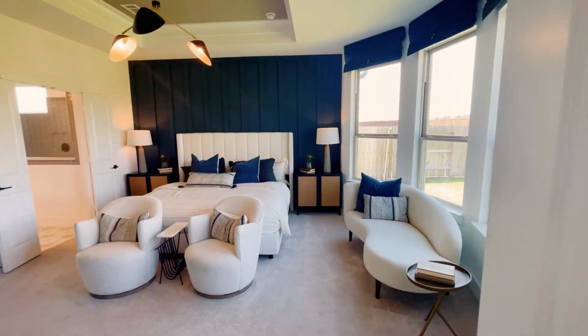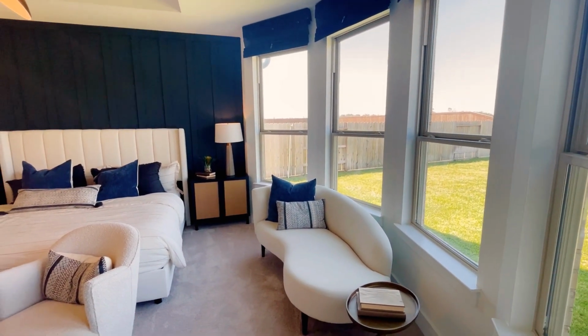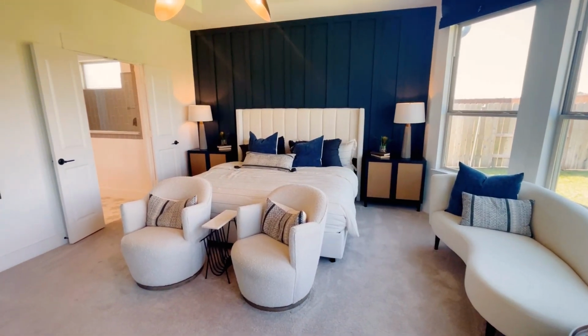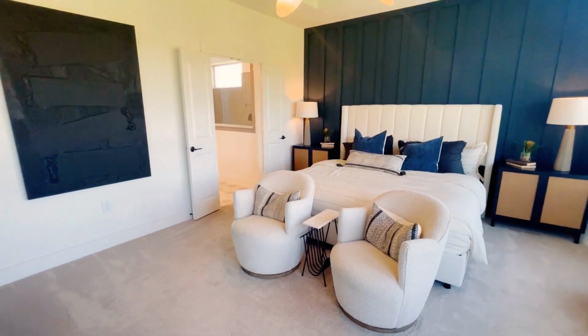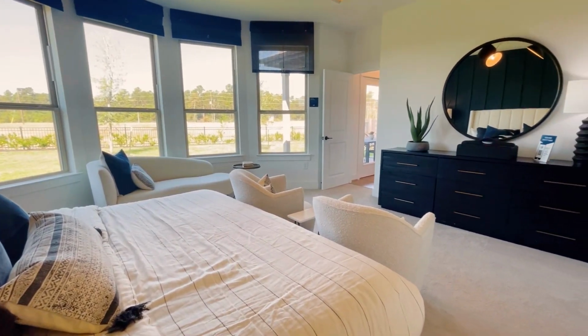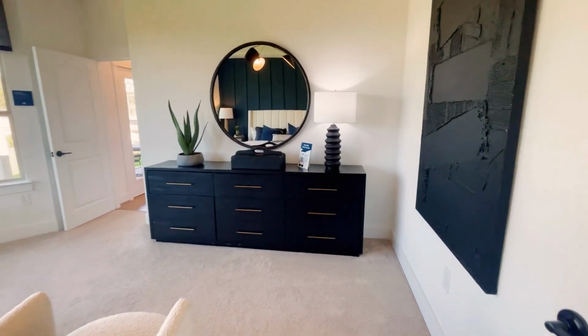So we get over here into your primary bedroom, huge bedroom. So you can see that's a California king size bed. You have that additional seating area to the right. You got a couple more seats just in front of the bed. And then you can see how much space you have, even going all the way to that big dresser. Just a ton of room here in this primary bedroom.